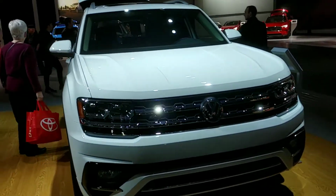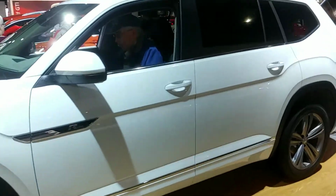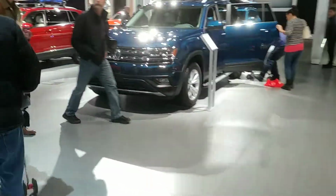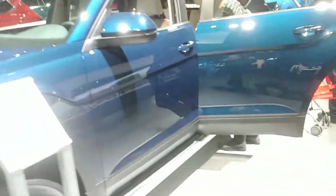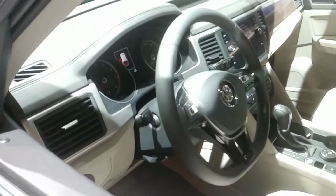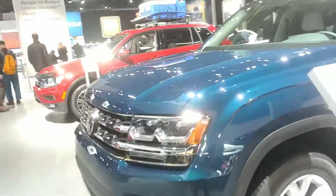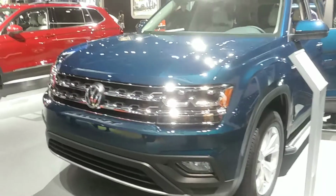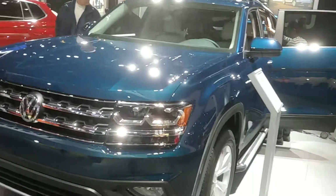That is a big truck. Full size. Kind of like the size of a Tahoe. Standard VW interior, but the exterior styling is what makes it key. I love this truck. I think it just looks aggressive and tough. It looks very tough, like it can handle anything. The best thing coming out of Volkswagen right now.